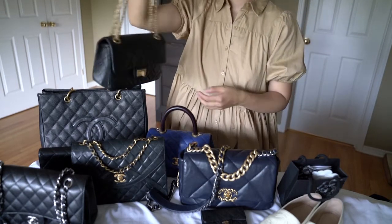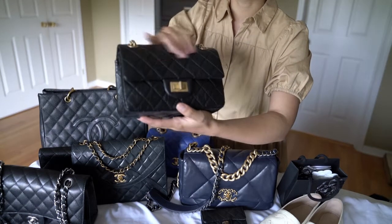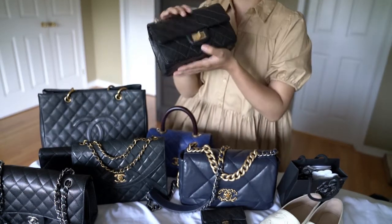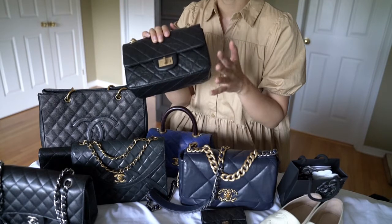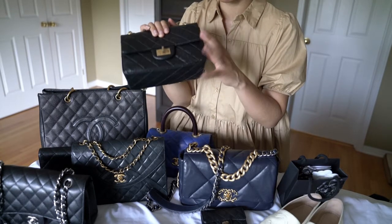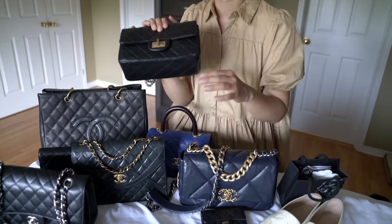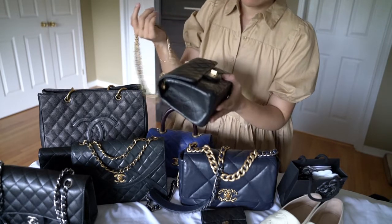It's again one of those fairly carefree bags because it already comes with all these folds and lines and wrinkles on it, so it's almost not a big deal if it happened to get scratched up a little bit, because it's not going to be as easy to tell as, for example, on a lambskin bag.